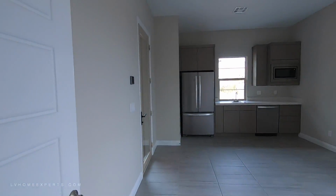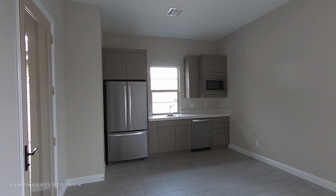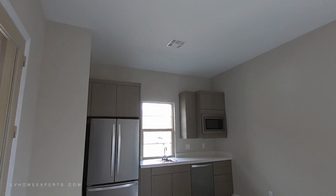Now coming into the kitchenette to the living area. Now on this one, again, you notice how dark it is because this one, they didn't opt for the 4-can lighting. That's something that I personally would have done.